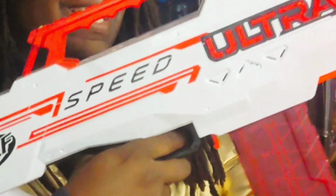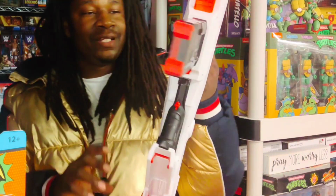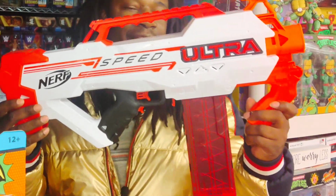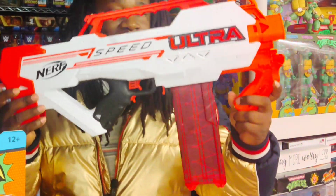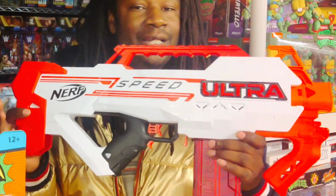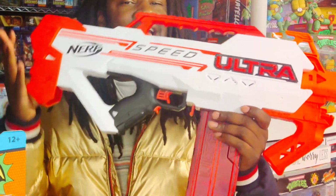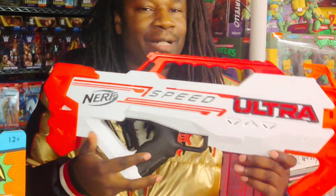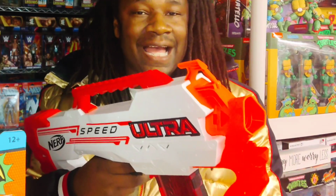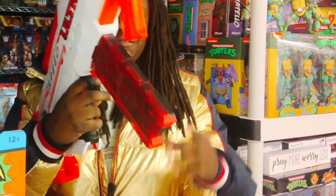Number 8, this bad boy right here. Some may think it should be higher on the list. Some may think it should be lower on the list. Well, I have it where I have it. The thing with this blaster is that this is hands down probably the fastest shooting Nerf release blaster ever. It beats the Turbine. It beats the Rapid Strike. This thing right here, you cannot outrun the darts of this blaster.